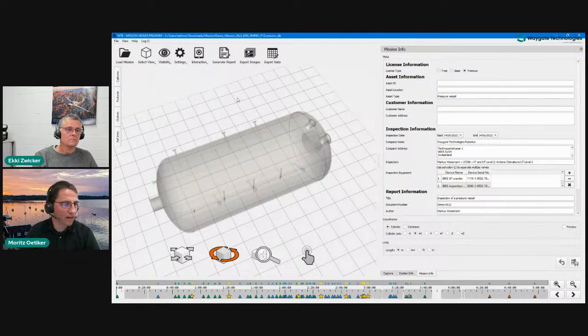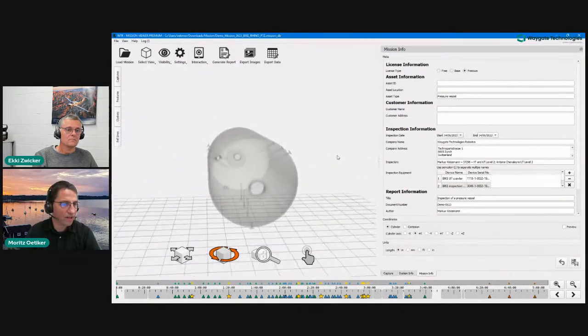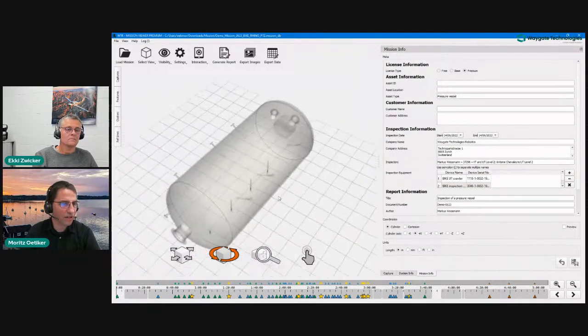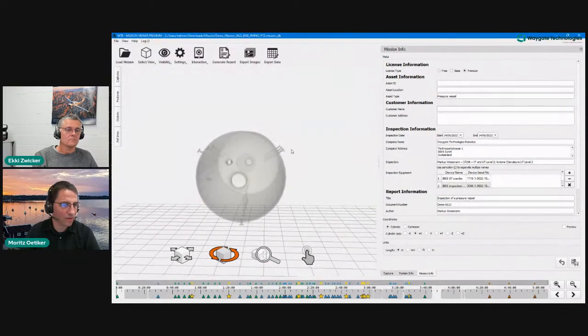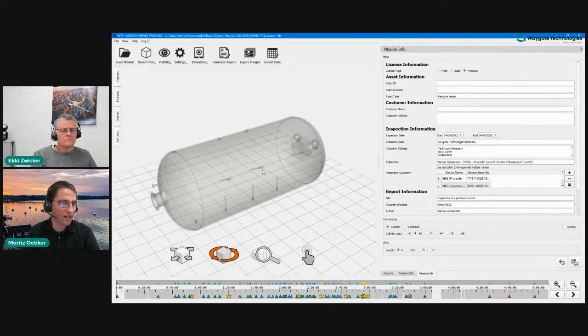So first of all, we have the asset itself. It's basically the 3D model that was used. This is a model that was pre-generated. It's not one coming from a SLAM process. That has the advantage that it features details also on the outside. Obviously, it has to be done upfront.